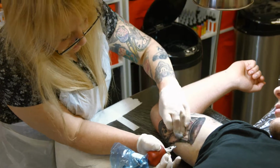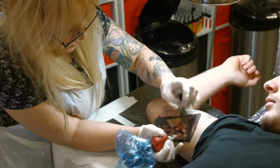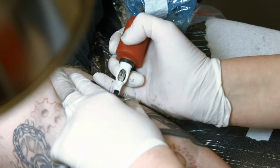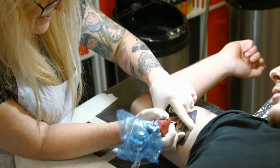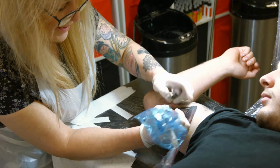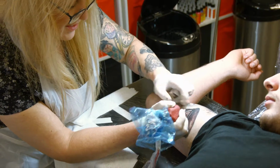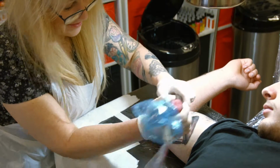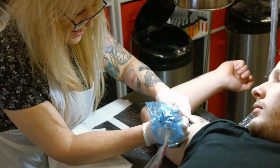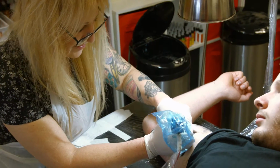We're nearly at the end of this hourglass tattoo. We've been on it for a couple of hours now, and I've just got to finish the top half here. I'm putting some black in, and I'm going to go back through the whole tattoo and put white in, highlight. The highlights will make the glass look like glass, and it will give it a bit of depth.